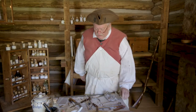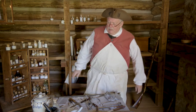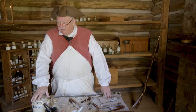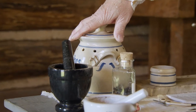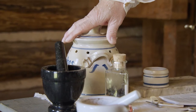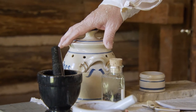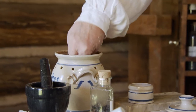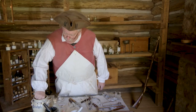Some of the other things that are on this table include my jar of leeches. Bloodletting was something that was believed to be quite common at that time. Things that made you sick were bad air, bad water, and bad blood. So how do you get rid of bad blood? Well, you get something like a leech. If I can get a hold of one of them.